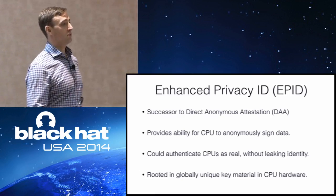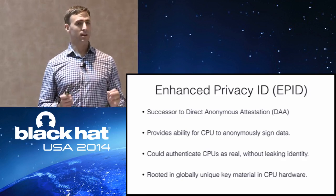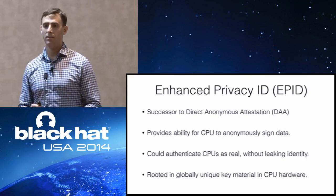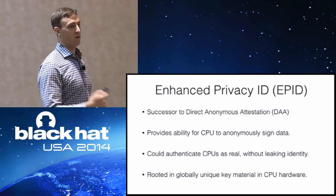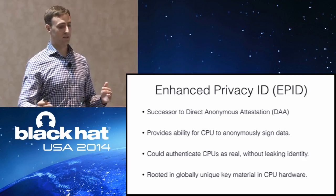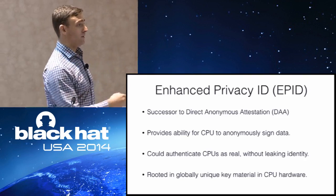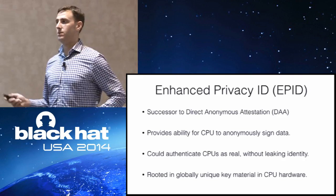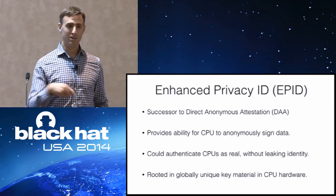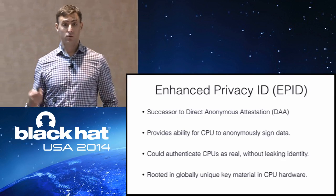And this is kind of a successor to direct anonymous attestation, which is built into the TPMs today. What it does is provide a CPU a way to anonymously sign data and not reveal its own identity. So it's like a group signature saying you're a member of a certain group, but not which individual. And so this could be a very powerful tool. One thing it's useful for is that you've got some key material rooted in the CPU. So now CPUs can authenticate themselves without leaking which specific CPU it is. Now, that's also a downside, in that it's rooted in this unique key.